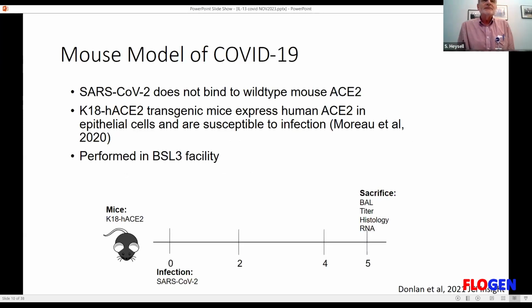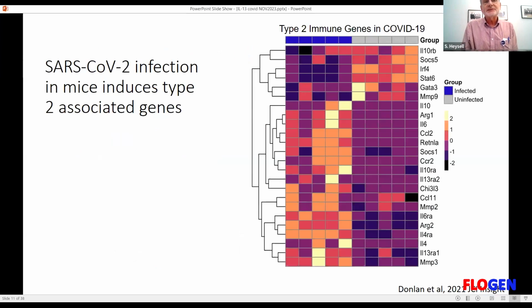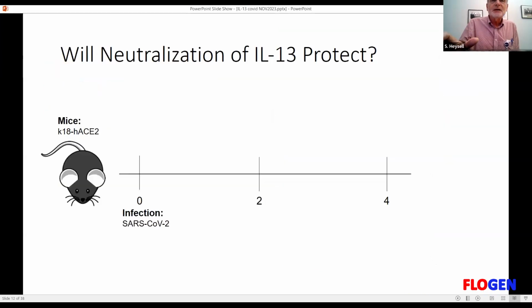And so Ali developed the mouse model of COVID-19 in the BSL-3 lab and infected mice on day 0, and then could follow disease out to day 5. In fact, she found that mice that were infected with SARS-CoV-2, which are the blue columns, had a type 2 immune response compared to uninfected mice. So it appeared that this mouse model was reflecting what we were seeing in humans, an allergic or type 2 immune response.